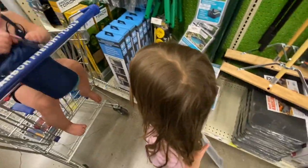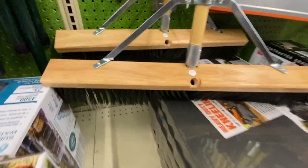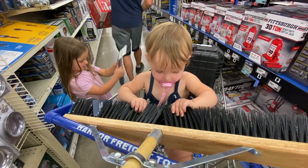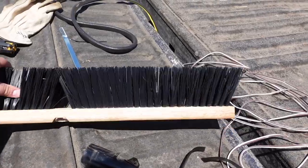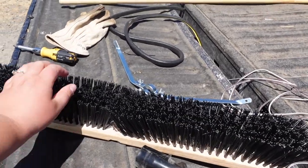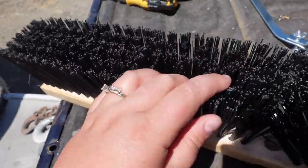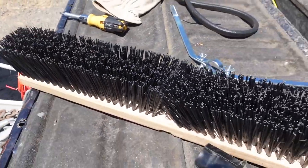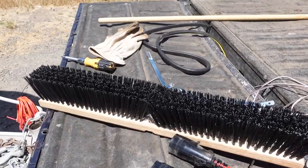Alright guys, we decided that the horses need a way to itch themselves. So we headed to our local Harbor Freight and picked up this cheap broom. It has nice and stiff bristles. And we took the stick off and the little bracket thing off and we went outside to show the horses.